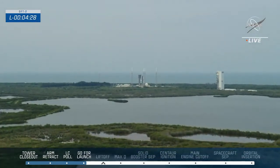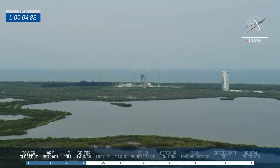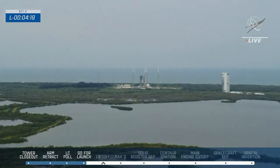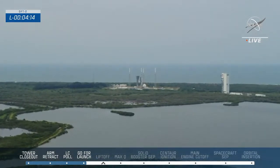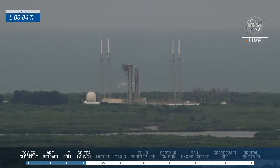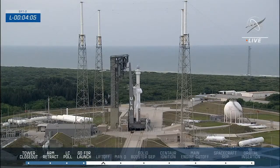T-4:30. Just a beautiful shot there. On my mark, the time will be T-4 minutes and counting. 3, 2, 1, mark. T-55. Ground pyro is enabled. Ground system ordnance has been enabled.